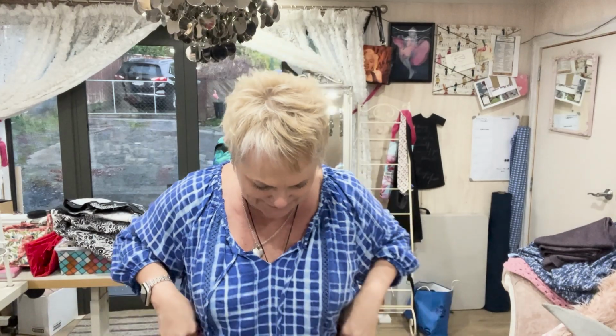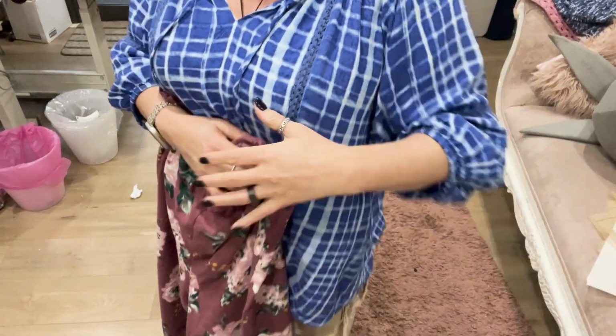Chris goes, oh my god, that's so cute. So there, that's them. I'll tip you down so you can see. Hopefully I got your face. Yep, I have got your face.